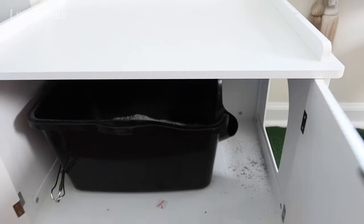So now it's time for some treats. I have some cat treats in this container. And I feed them to the cats by hand. Who wants one? Want one, Sammy?